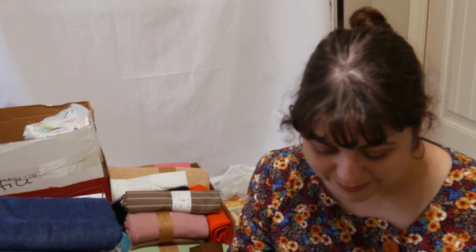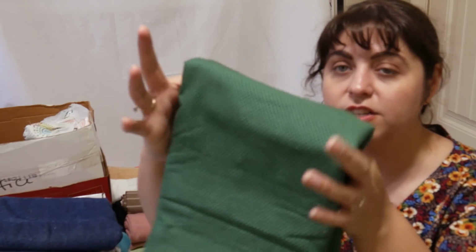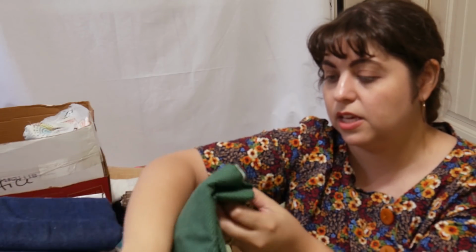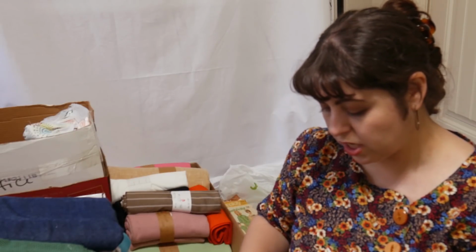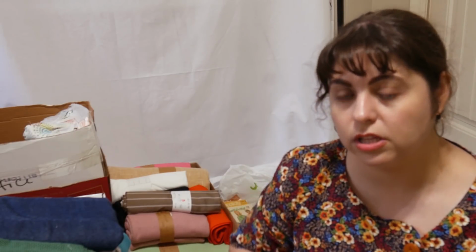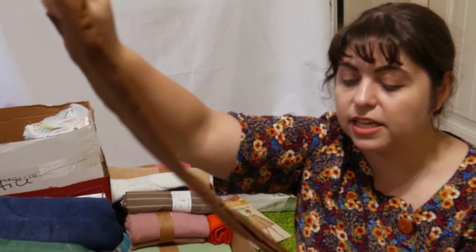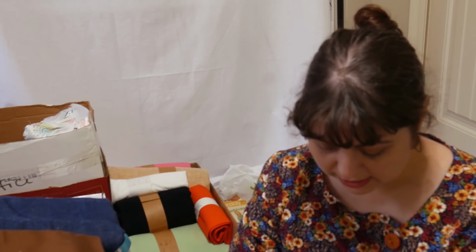I really love jean jackets, but I own like 4 jean jackets, so I don't know if I really need any more, but it would make a good jean jacket. This is 2 yards of this lovely green and white polka dot. It could make a nice dress or top. This one is a canvas. It's very little in how much I have. I think it's less than a yard, maybe a yard. But again, I like getting these types of canvas fabrics for purses. Or that's the plan anyways, to get them for purses.